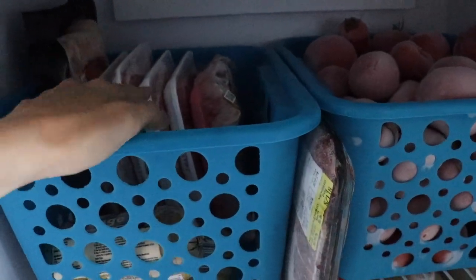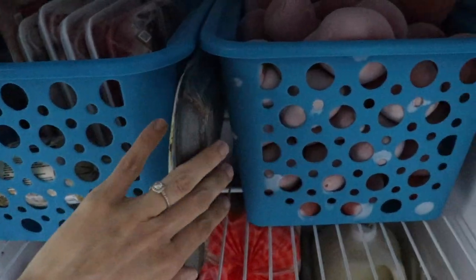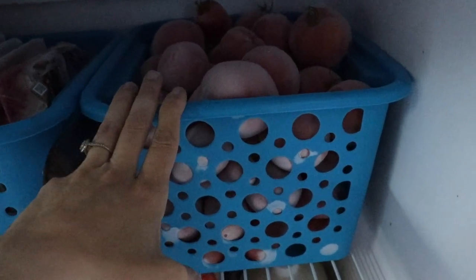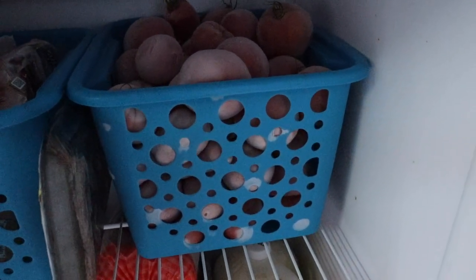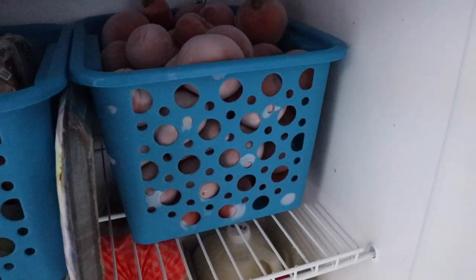I've got bacon, bratwurst, different cuts of meat, some sausage here, that's sirloin. These are frozen tomatoes. We've done a lot of tomatoes in the garden this year, and I make tomato sauce. And then I'm also going to try my hand at salsa this year. We'll see how that goes. And so I'm just storing those because I can't make it fast enough before they go bad. So I'm saving them there.